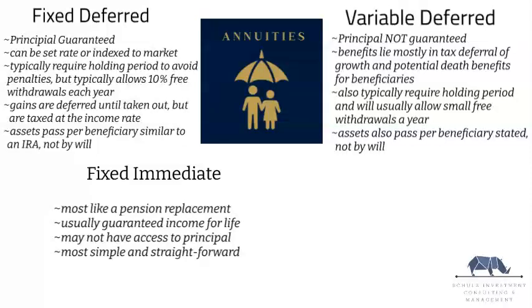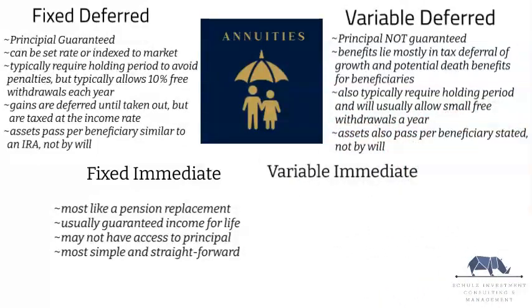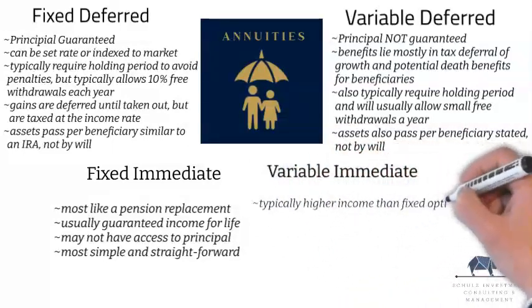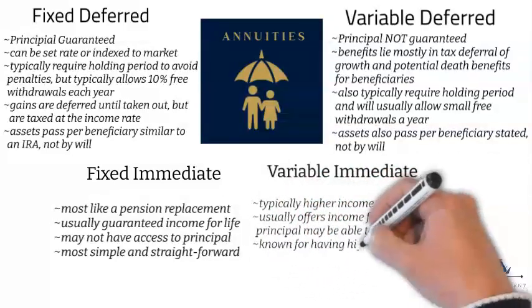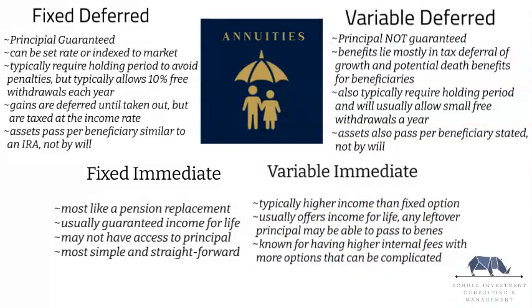The variable immediate typically will have a higher income than the fixed, and it too will generally be guaranteed for life. But the fees and extra options on variable immediate annuities require extra attention. A lot of homework can be involved in variable immediates, or lean on the skill of a financial professional you trust.